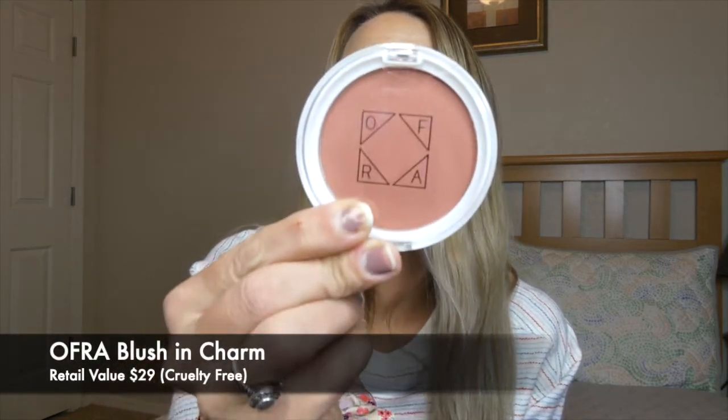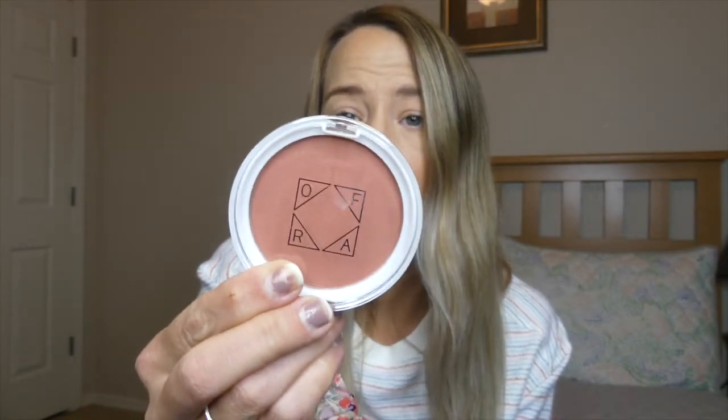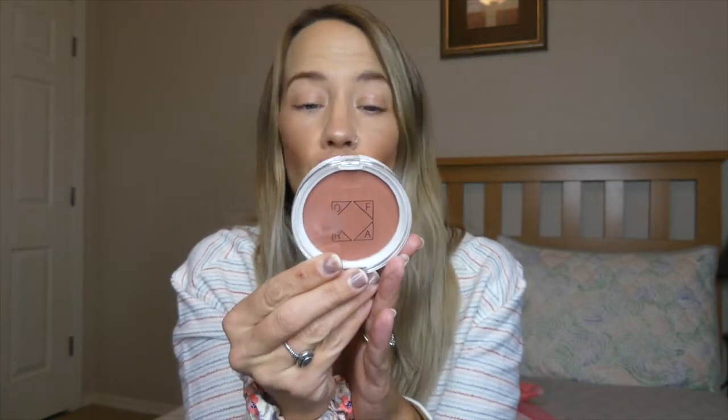Okay, and we have one last item. This looks to be maybe a full-size item. Okay, so this is a blush from Ofra, and this color is right up my alley. I love a mauve sort of blush, or a dusty rose sort of thing. This is a color I would definitely pick. This is the shade Charm. I'll go ahead and swatch it. This might be full size. Sometimes they make the pans a little bit shorter, but I think this might be full size. There it is. Let me go ahead and do a swatch for you.